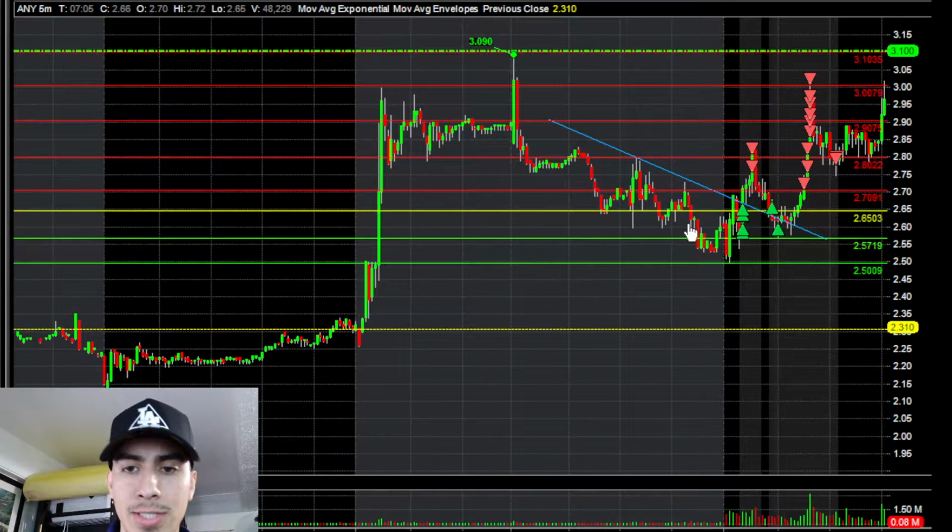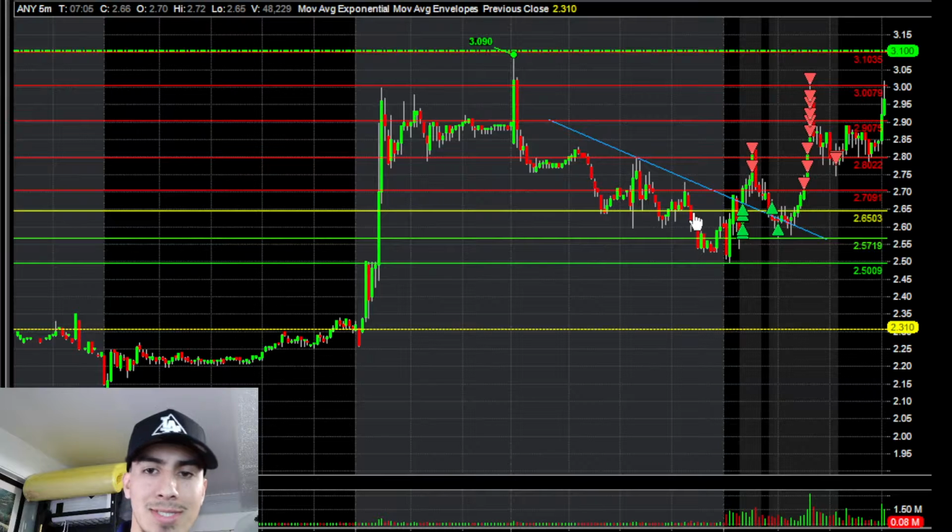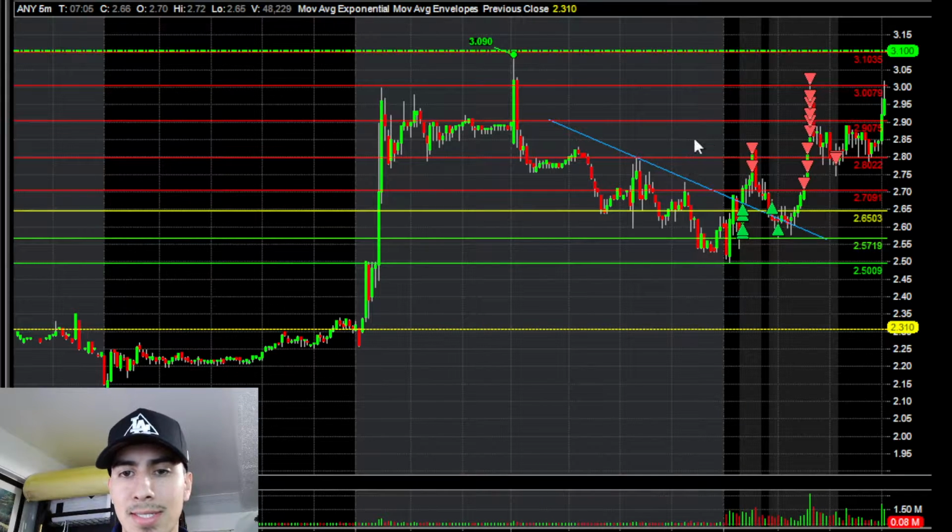First things first, identified support levels. We got 250, previous resistance over here, so it's probably gonna act as support. 260, 265, and then you got like 280 from over here. Pre-market high 309, $3 key resistance, 290 key resistance, and then you got your high right here, 280s.